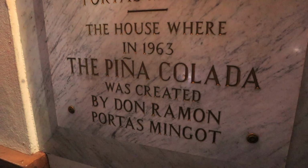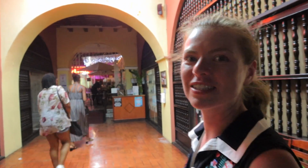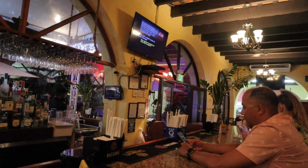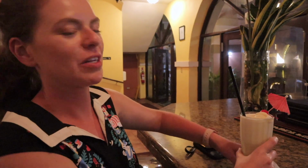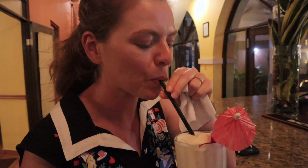So we're now at Barrachina to get the original piña colada. The piña colada was first created here, right at this location. So we're gonna go have one of these, what is supposed to be delicious piña coladas. So we got these amazing looking piña coladas here, and we added Bacardi with this since Bacardi is a liquor that is made in Puerto Rico. So I'm just gonna go for this because I can't wait any longer.